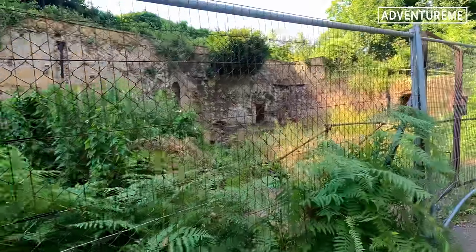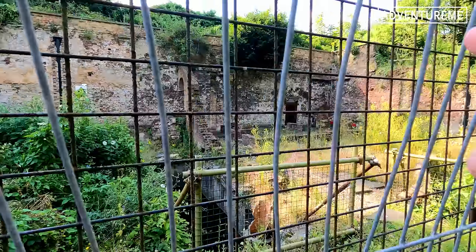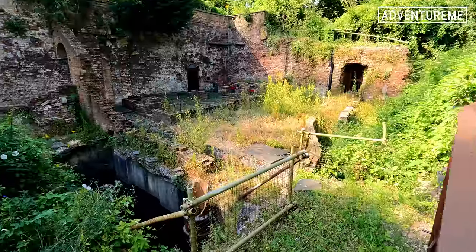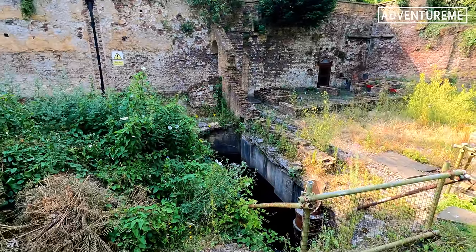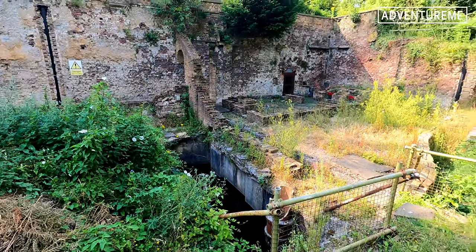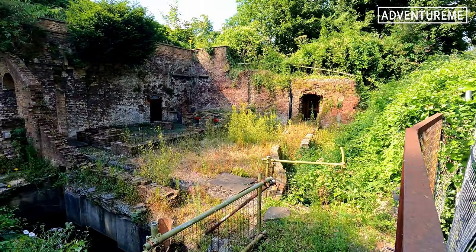Yeah, you can see it much better up here. You can see where the building would have been at the back there. You can see down there as well another tank. Now I wonder where that door leads at the back end. I'd love to go in there. I bet it carries on.